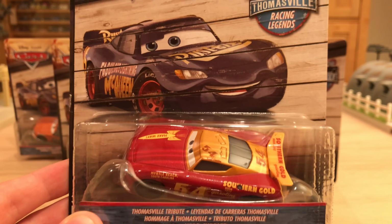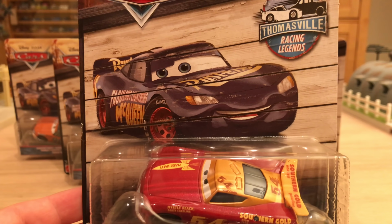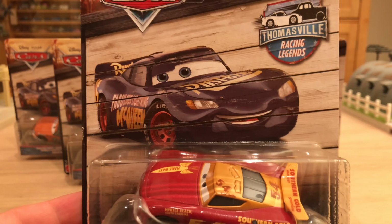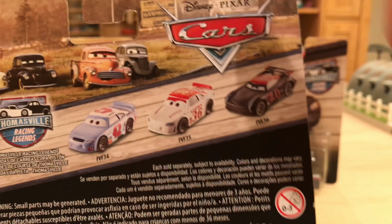These are so weird. They're taking new, current characters that are racing or maybe retired, like Ponchy and Cal, and then they're giving them these old paint jobs as if they went and did some sort of racing event. I mean, I guess it kind of makes sense, but in my opinion, it is a little weird to me. I'm not a huge fan.